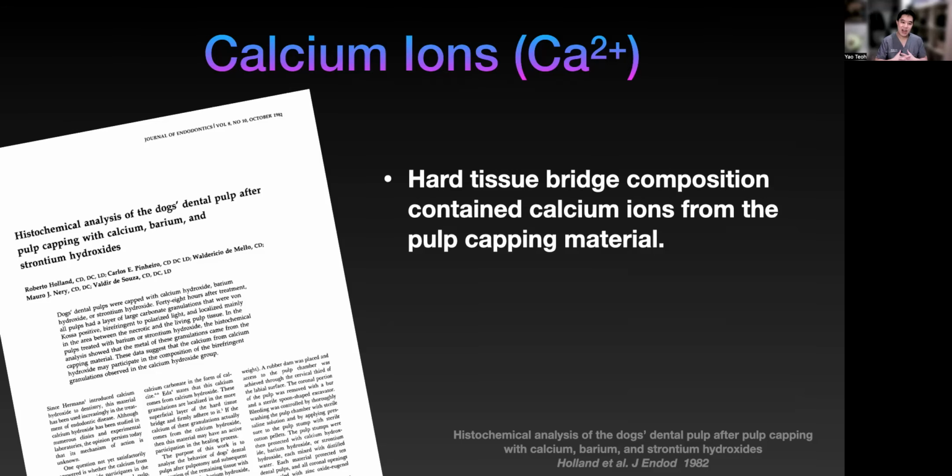And they found that in the hard tissue that's formed underneath the calcium hydroxide, where you've got your dentine bridging to sort of seal off the exposure, they found calcium in it. So where is the calcium coming from? It has to come from somewhere. It's unlikely to come from the pulp. So most likely it's actually provided by the calcium hydroxide itself, in this case, the medicament.